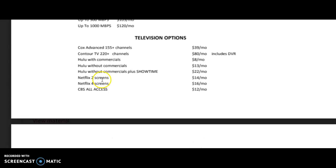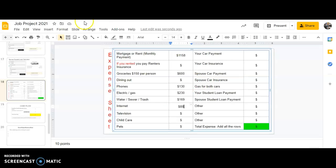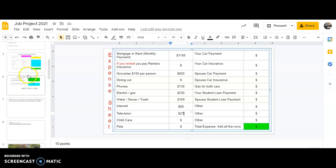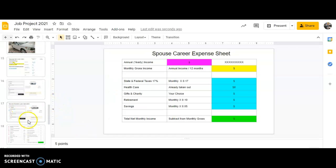Television. So looking at here, I'm probably going to do Hulu without commercials and Netflix. So 13 and 14, that's 27. There's other packages like Disney Plus and stuff you can look at. Child care, I have to look back at my spouse card. And for childcare, $5.25 a month.